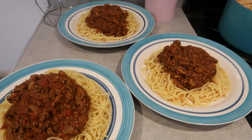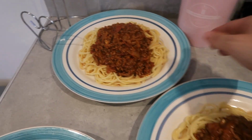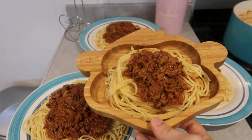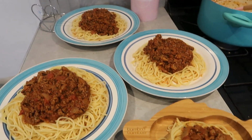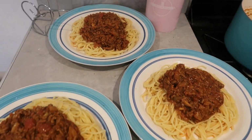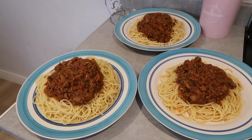And that is our Friday night spag bowl, guys. We've got Tyler's and Liam's over here. We've got mine here, and then we've got Ava's here as well. I'm just about to smother ours with some grated cheese, but I just thought I'd show you the sizings before I do that. And yeah guys, I'm going to go and enjoy this now on this very hot Friday.